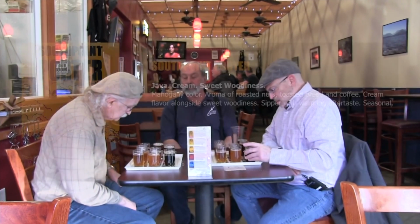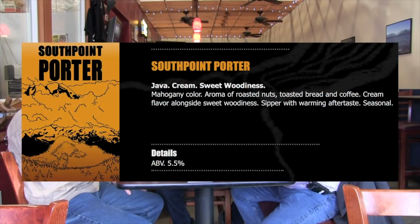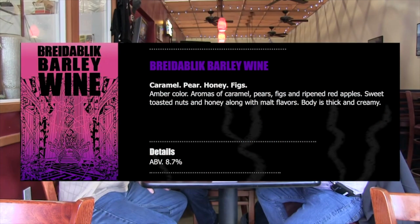Next, we have the South Point Porter. We split our dark beers into two halves of the year. The porter covers the fall and winter, and our stout covers the spring and summer. It's a nice beer. It's one of my favorites. When I'm in the mood for a dark beer, that's my go-to beer. It's not terribly roasted. Not over the top with the roasted grain. The hops are backed off on it, so you're getting more of the mouthfeel of the grain, and then obviously the color.